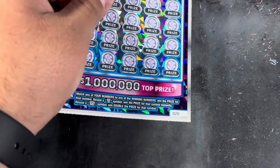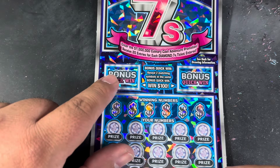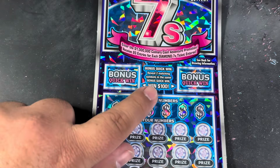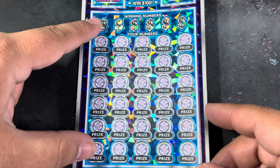Let's jump over to our Diamond 7s. We got two of these guys. We're going to start with ticket number 20. You got two bonus spots up at the top. We're looking for two matching symbols for an instant 100. The main play area is a match and win. 7 symbols, an automatic win.